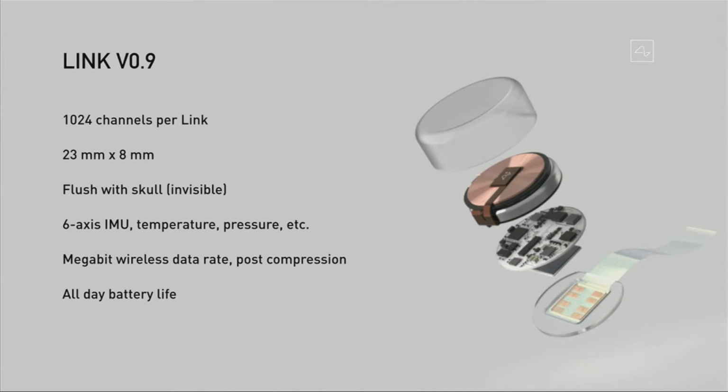It actually fits quite nicely in your skull, because your skull is about 10 millimeters thick. It goes flush with your skull, it's invisible, and all you can see afterwards is a tiny scar. And if it's under your hair, you can't see it at all. In fact, I could have a Neuralink right now, and you wouldn't know.